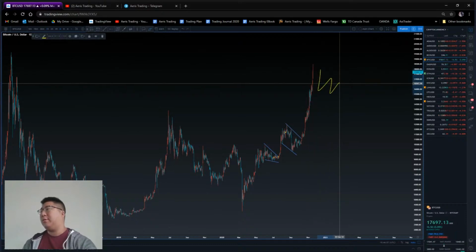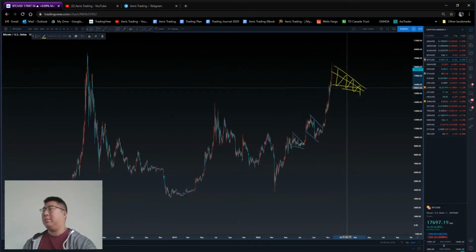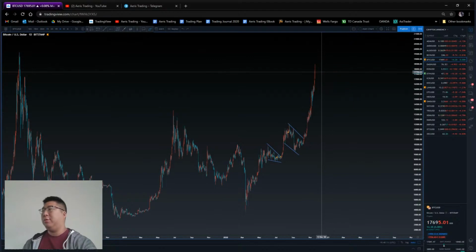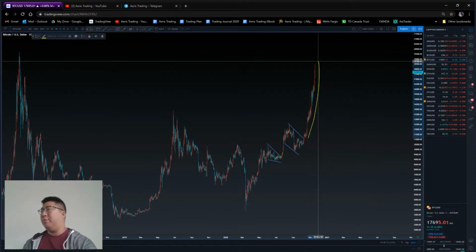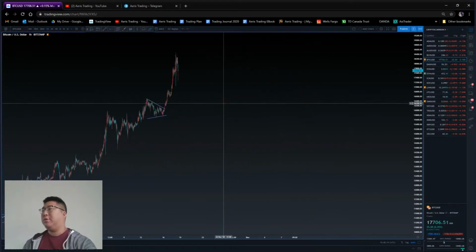And once the corrective structure happens, you're just going to get tagged out while it's in this consolidation. Then once all this consolidation is finished, you're going to get the next up move, right? That's why personally, I'm not going to be jumping into these after it has already moved too much. So that's my personal opinion on it. Not seeing too much of an even entry at this point forward.